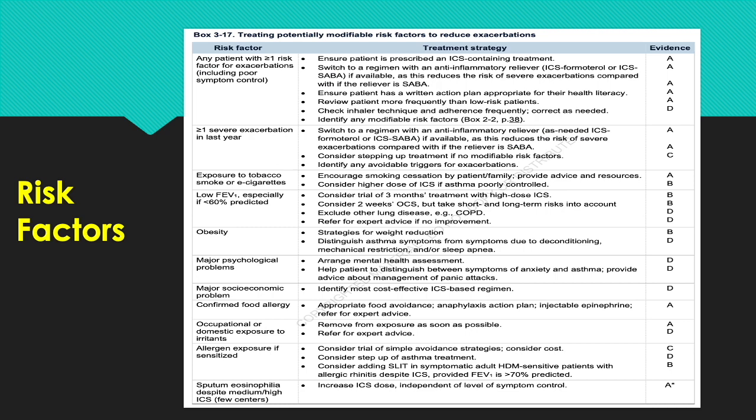Also, whenever you're stepping down, remember there are risk factors, and you want to make sure that this patient who has more risk factors is on an ICS containing regimen and is on anti-inflammatory reliever therapy with a good asthma action plan. And depending on the risks like tobacco smoke, cigarette smoking, obesity, psychological issues, allergies, we can taper the treatment and arrange the other assessments.